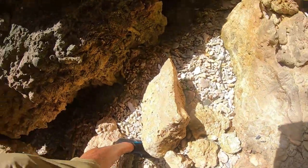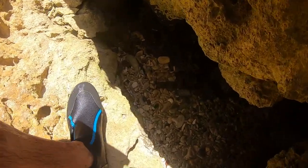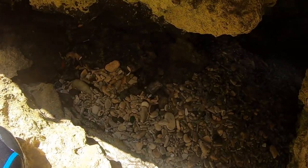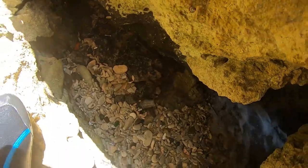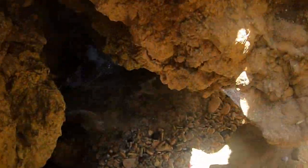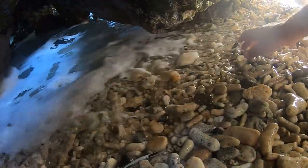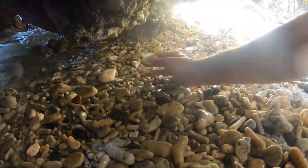Cool, that is a good little cave. Now there's another little one, just on the back side here. Looking down in there. Kind of hard to reach. Oh, I see a sea coin back there. Better get it before the water does. Oh, it's a tight crawl. You guys see it? Oh no. Got it. Just in the nick of time.